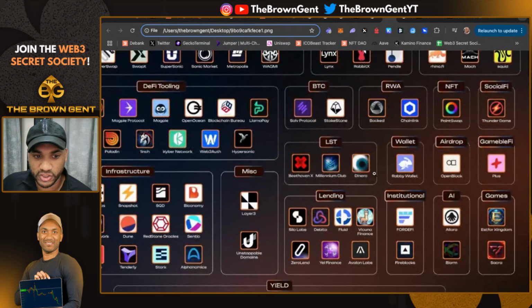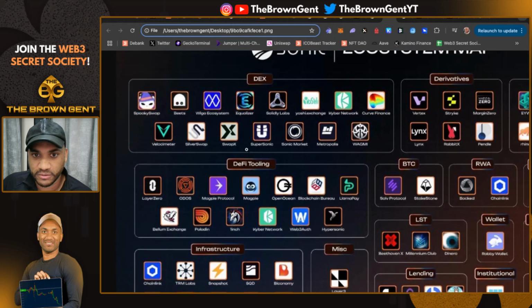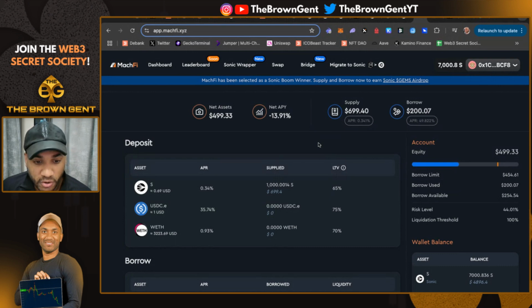So you can definitely take a screenshot of all the things that are going on here: yield, infrastructure, LST, DeFi tooling, DEX, derivatives, bridging, SocialFi, GambleFi, etc. Now, the first protocol I want to use is MachFi. It's a lending protocol. I looked at another one, but Silo just didn't have the options I wanted. And as you guys know, I love lending out my asset, like Sonic, borrowing stablecoins against it, and then swapping those stablecoins for more of what I'm bullish on. In this case, it would be Sonic token.